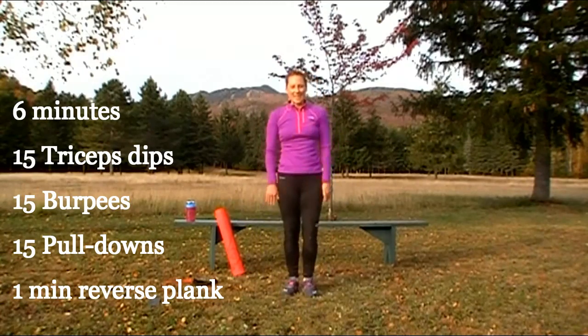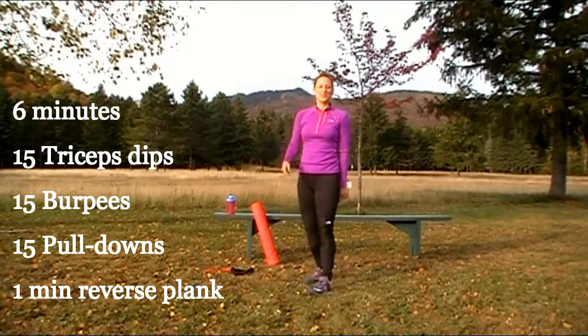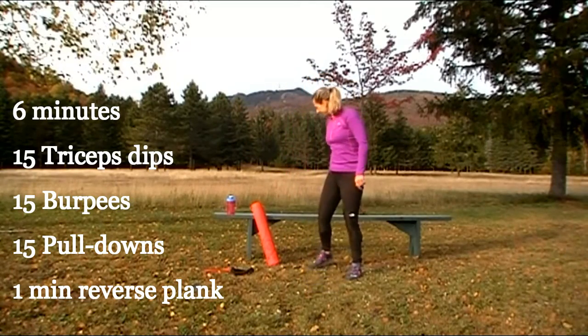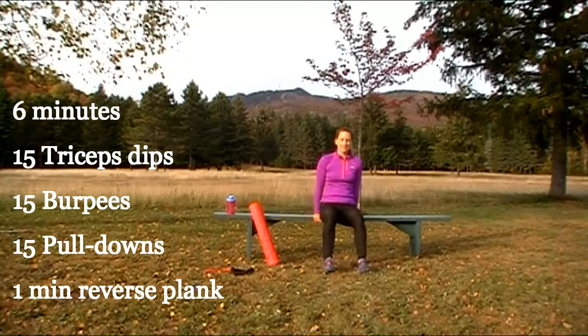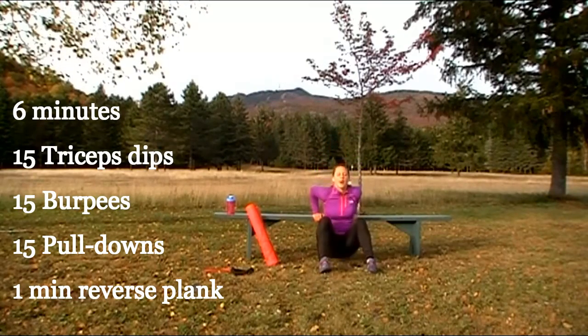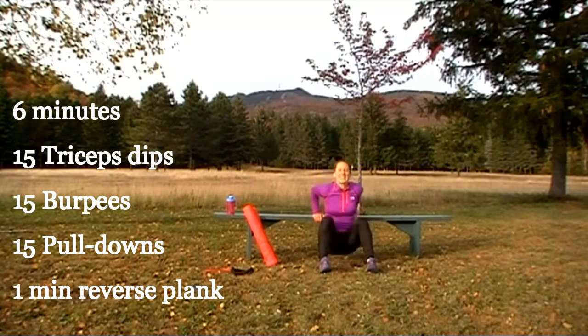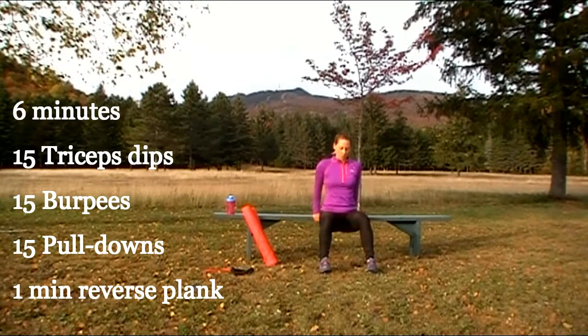All right, are we ready? Here we go. Okay, let's get started with round 2. We're going to start off with our tricep dips. 15, roll the shoulders back, and here we go. Pushing through the palms, coming up. Make sure you engage the core, on contacte les abdominaux.